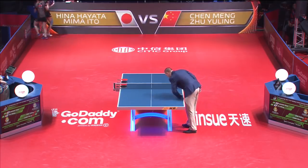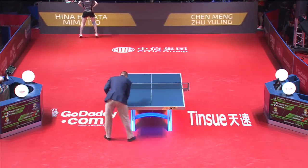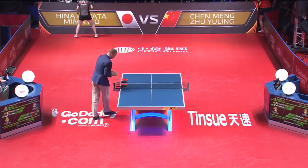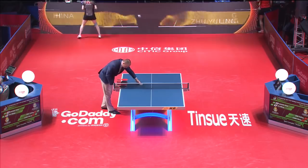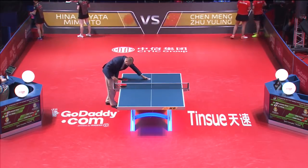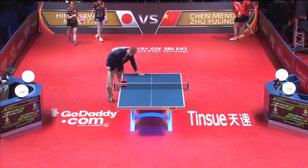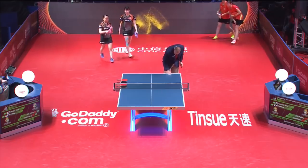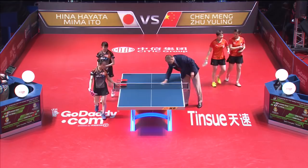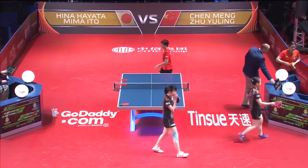So Mima Ito, if you're a little newer to table tennis, is using short pips on the backhand side of the racket. And that means that she hits the ball a bit flatter with them, and while she can spin the ball and even slow the ball down, take a lot of pace off the ball with that backhand side, there's less traction as less surface area of the racket is actually gripping the ball. Hina Hayata, much like Mima Ito's forehand, has inverted rubber. Hina Hayata on both sides will be spinning, playing aggressively whenever she gets the opportunity.